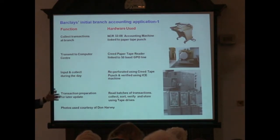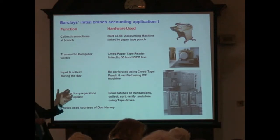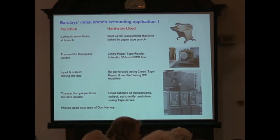And at the centre, you've already seen this, we collected the input during the day on the bays of reperforators. The tapes themselves went through this ICE machine, which was designed by Mr. David Thomas, and one of the slides referred to David. He's still alive and well. He's well into his 90s. He's still a radio ham down in Cornwall. Still talk to him occasionally over the air. But that was doing some pre-checking, as Ian explained.